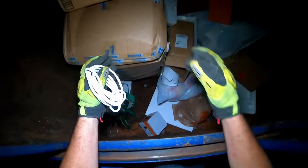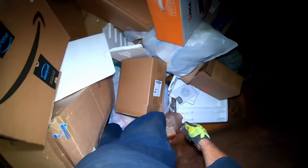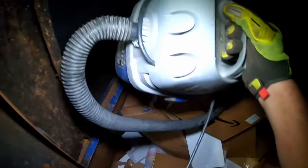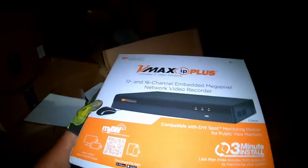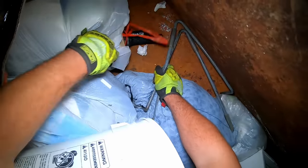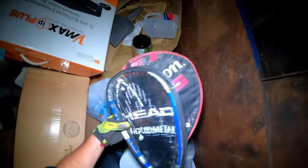Looks like a little shop vac up in there. Let's see here. Come on in, y'all. Watch your head. Watch it, dude. They're a little baby shop vac, man. It's a little guy. Little guy. VMAX Plus. Too bad there's nothing up in there. What if this is? I found some rackets. A little strap down here.